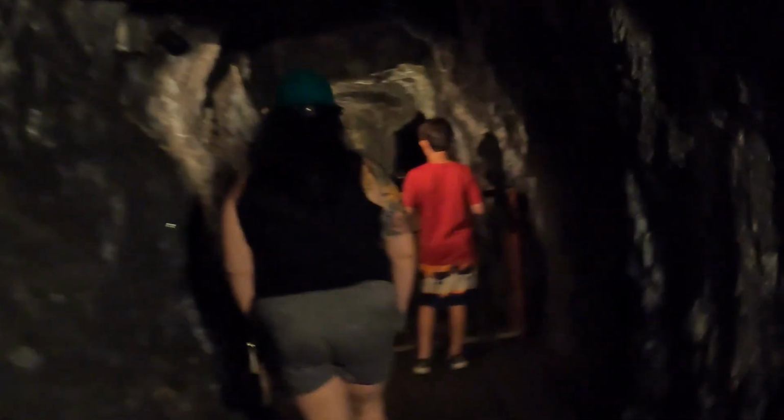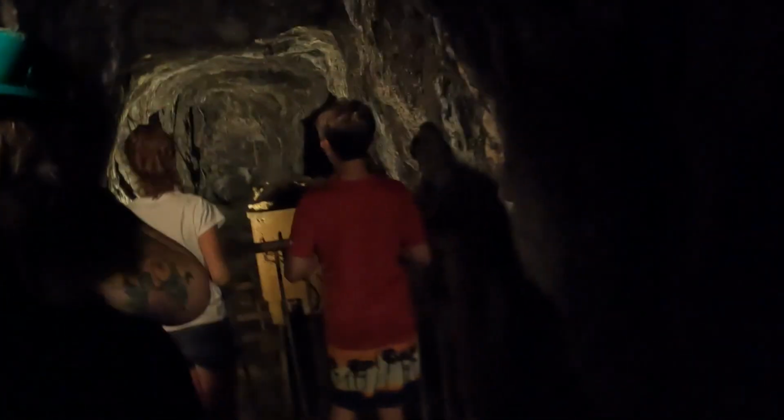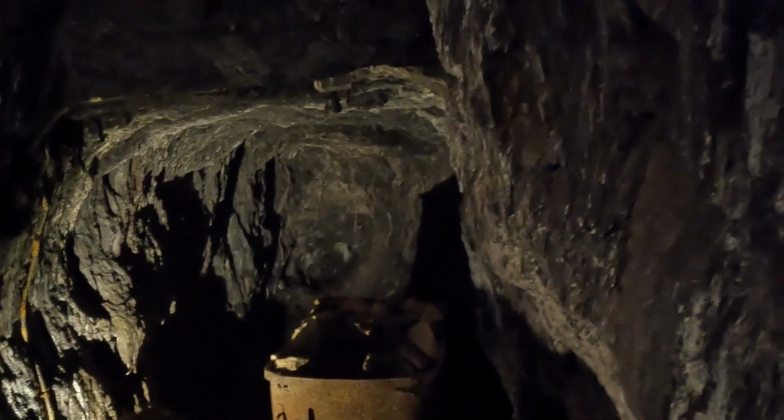Look at those wires in the heading at the end of the drift. They represent fuses ready for a round of explosives to be detonated to extend this mine a few more feet.